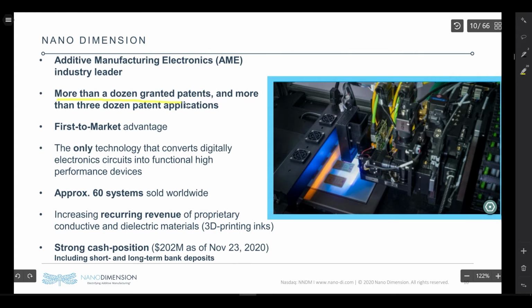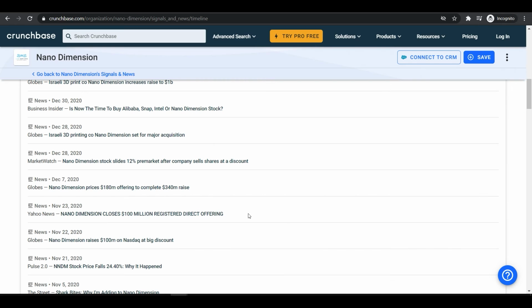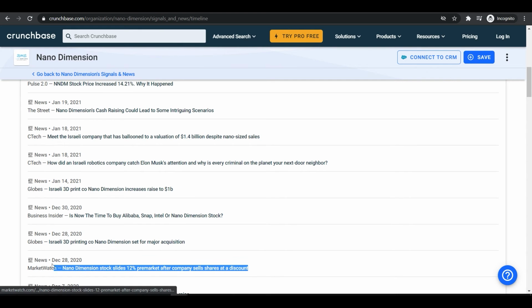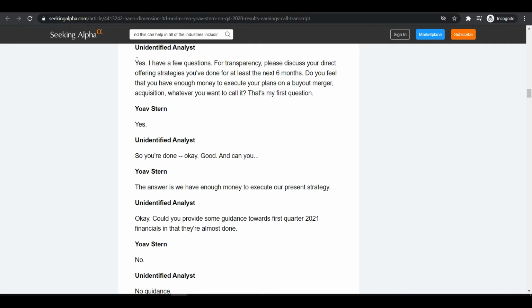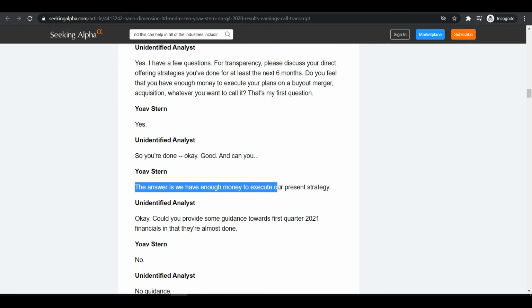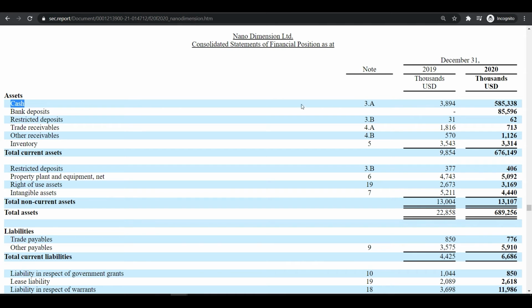They need to maintain a portfolio of intellectual property as well. Failing to do so will result in significant loss, because in that case NNDM would not effectively compete in the market. Another important red flag is the management is diluting shares heavily and it can dilute more shares in the future. In answer to a question in a recent earnings call, the CEO has not clearly refused the idea to dilute more shares. He said, "We have enough money to execute our present strategy." I think they don't have plans to offer more, but if they burn more cash in the future, NNDM would certainly offer more shares. Let's quickly talk about NNDM's financials.